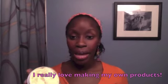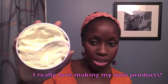And I will also use my own homemade butter. It's a shea and mango butter. I think it smells good. I'm working on the scents. It's super thick, it's awesome, but it's really creamy, right? So you could definitely take stuff up, and it gives me really good definition.